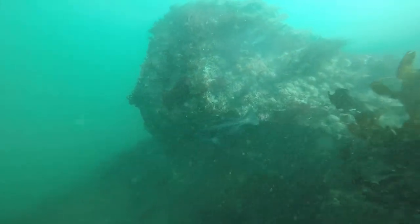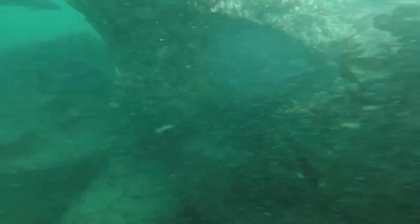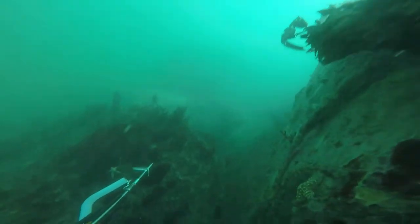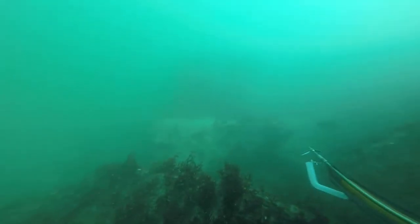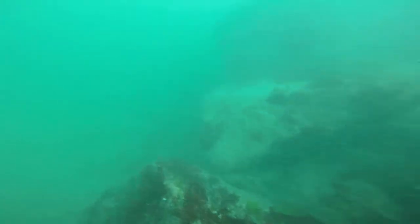I can't even tell you how nice it was to dive in some clear water today. I mean, a lot of people are going to look at this and say, that's not clear water, but when you're talking Oregon waters, this is clear water. This is phenomenal, actually, to dive this type of clarity in the Pacific Northwest.